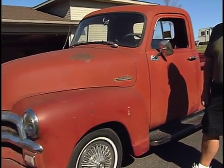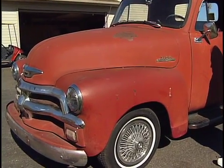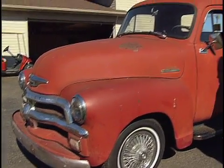Well, today we have Jim McGough, and Jim has a 1954 Chevrolet pickup, and this is one of, he would call it a barn truck. It's kind of in the original condition, the way he bought it, and we'll show you some of the things so you know what he's starting with. You want to tell us about how you acquired this one, Jim?